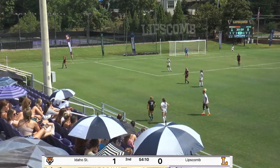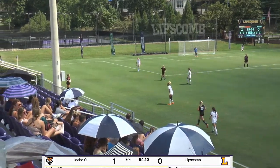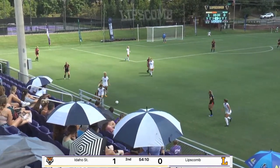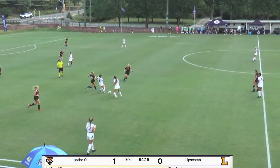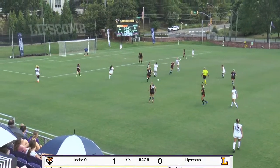Seen some really stout defending from Idaho State. We mentioned that they battled to a 0-0 draw with Austin Peay a couple of days ago. Let up 1 goal to Westminster. Were beat 5-0 by Utah State on the road in their second match of the year.